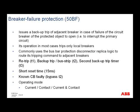Breaker fail protection. This, of course, is protection that will be informed that a trip has been sent to the circuit breaker, and then it will determine whether the circuit breaker in fact opened or not. It can make this determination by seeing that the current reset, or as well as the current, you can use the auxiliary contact, and it would see that the breaker opened by monitoring that the auxiliary contact changed state from closed to open position.